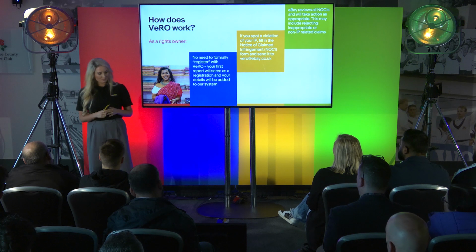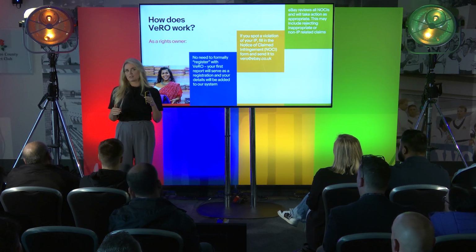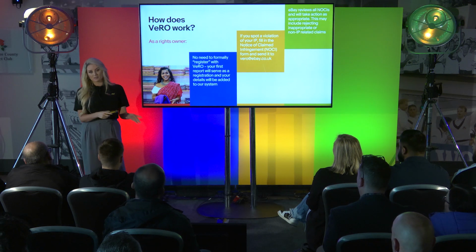There we go. So when you sign up for eBay, there's a little clause in the user agreement that says that if you upload a photo to eBay, it's free to be used by anyone else on eBay.